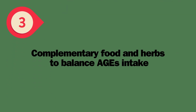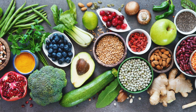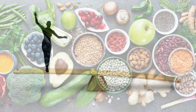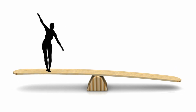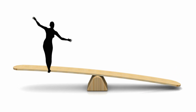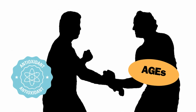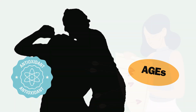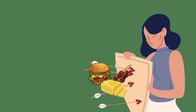Step 3. Eating complementary food and herbs to balance AGEs intake. Eating more fruits, grains, legumes and vegetables, which naturally have fewer AGEs, gives your body more room to handle occasional indulgences in foods that have higher AGEs. These plant-based foods not only contain fewer harmful compounds, but also have antioxidants and other good stuff that helps fight against the bad effects of AGEs. It's like giving your body some extra defense when you enjoy foods that might not be as good for you.